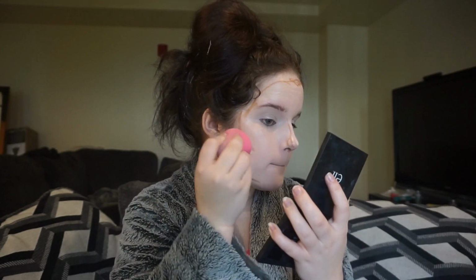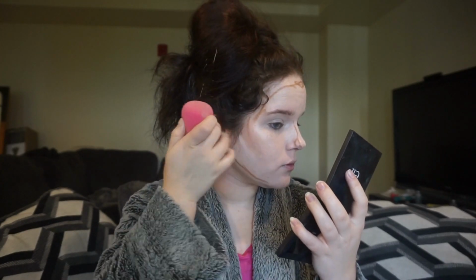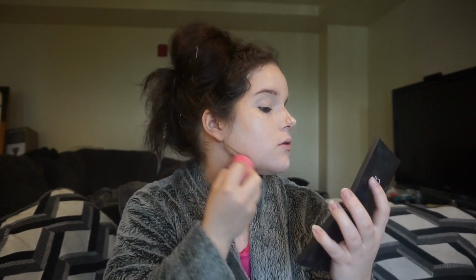And then just going in with that Beauty Blender. I'm going to use the butt of it. Alright, so that blended out pretty easily. It's just kind of like a subtle contour.